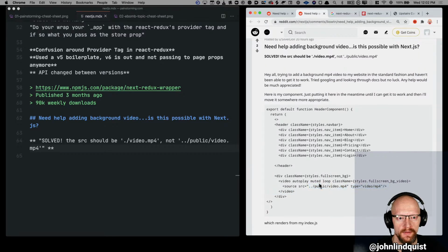Right. Oh, that might just be like a convention. Well, it's just a path thing. It's in the public folder, but you don't say public when you reference it. Also, that file is in the public folder, so there's no reason to go back and go in again to public. Yeah, they were just confused about the path there. So that's a good one.